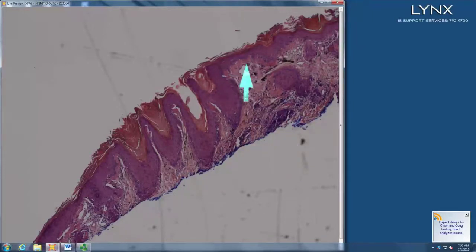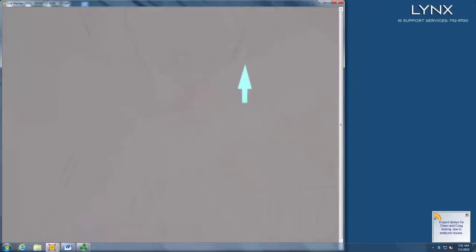And what's going on at the DE junction right there? Fibrosis. Fibrosis or? Thickening of the basement membrane. So you have follicular plugging, something hypertrophic, interface with patchy lymphoid infiltrate, and thickened basement membrane zone. What is this? Hypertrophic lupus. Hypertrophic lupus. Well done.